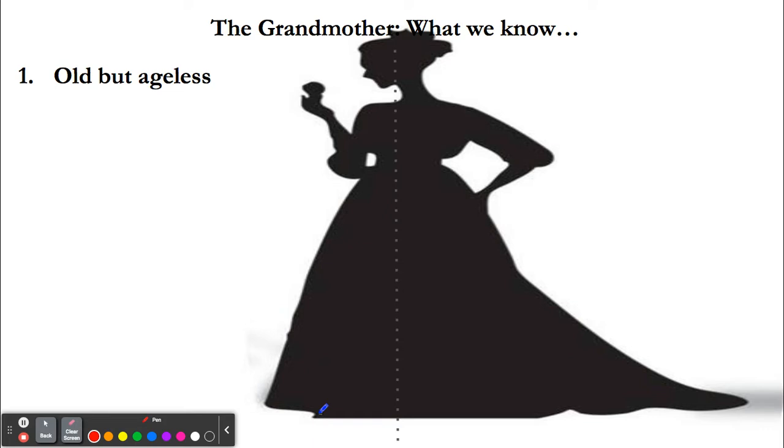You can picture this little 8-year-old girl trying to wrap her mind around how old this lady is. And the grandmother goes, "Yes, more than that. I am too old for you to guess." Right? She's ancient. Apparently, she's older than 100, much older than 100.